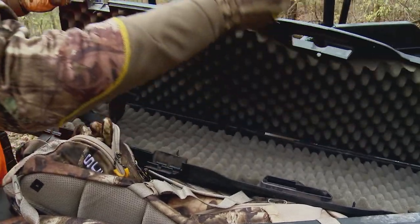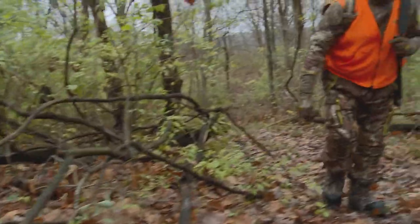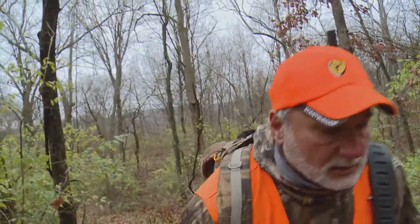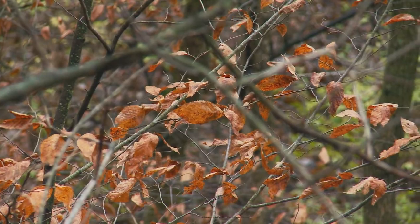From Illinois, I'm breaking out my Browning for gun season. You know, this may not seem like a big deal to most folks, but it sure was for me. It was my first time in the deer stands since I had back surgery during the summer.